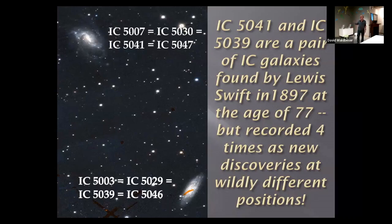How do we know? Because if you compare the separations between the 2 galaxies in terms of how far apart they are in declination and right ascension, they're all identical, but they're all at different positions. So this top galaxy happens to have 4 IC designations. The bottom one has 4.